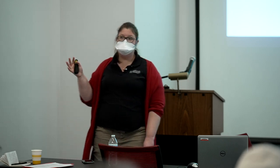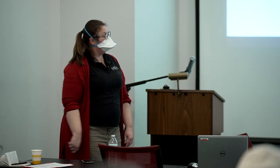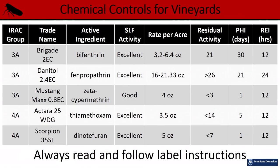There's not an economic threshold at this point, but typically a good rule of thumb is if you have about 10 spotted lanternfly per vine, it's time to do something about them. And here you can see, when you do something about them, you're also going to have a lot of really obvious bugs falling off. What types of chemical controls do we have? Again, I mentioned those broad spectrum insecticides.